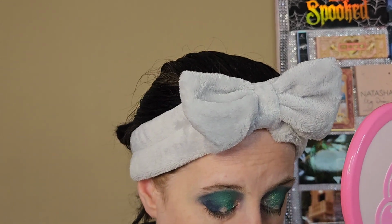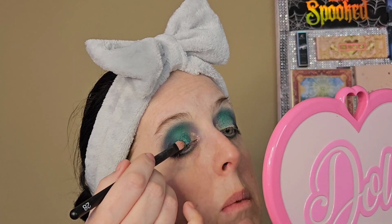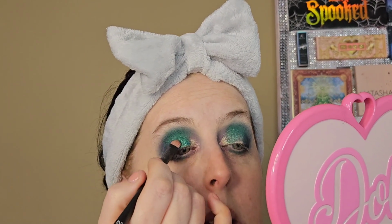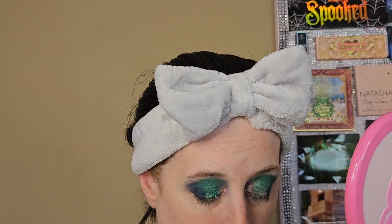Just gonna pop that mostly on my lid, I think, to be honest. Yeah, it's a lot more sparkly than the other ones that I used. I don't know what it was, but they just weren't doing it for me. But I didn't use the green one in my first look.